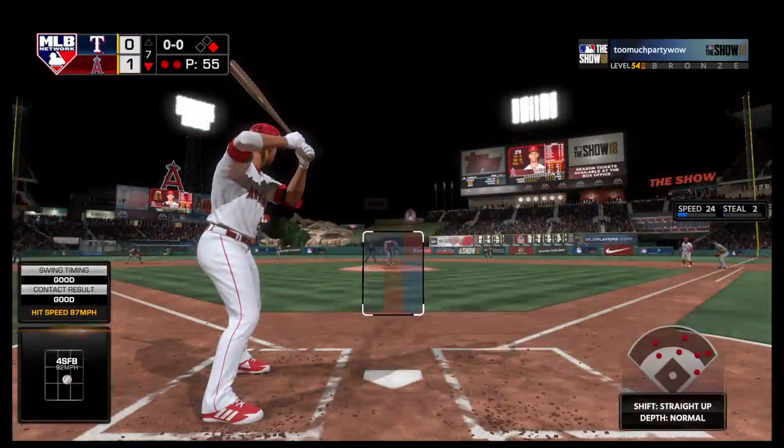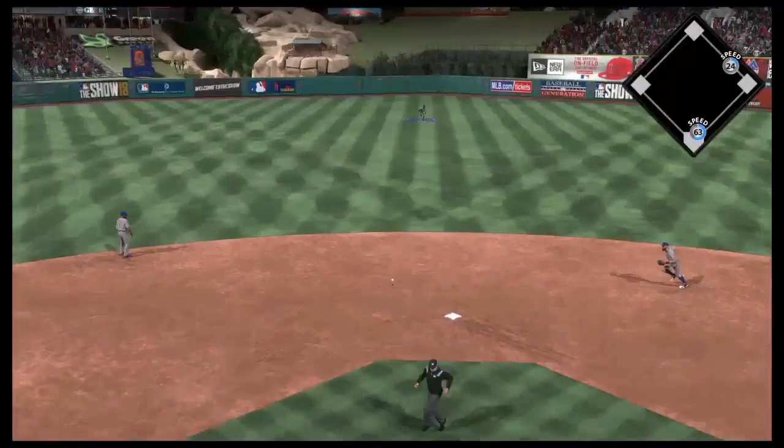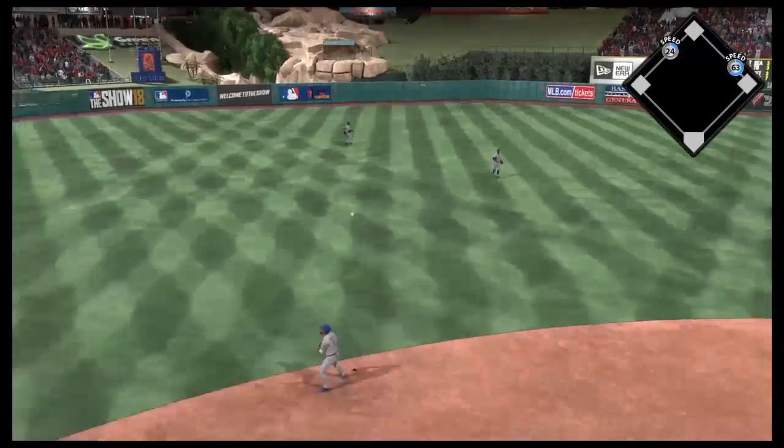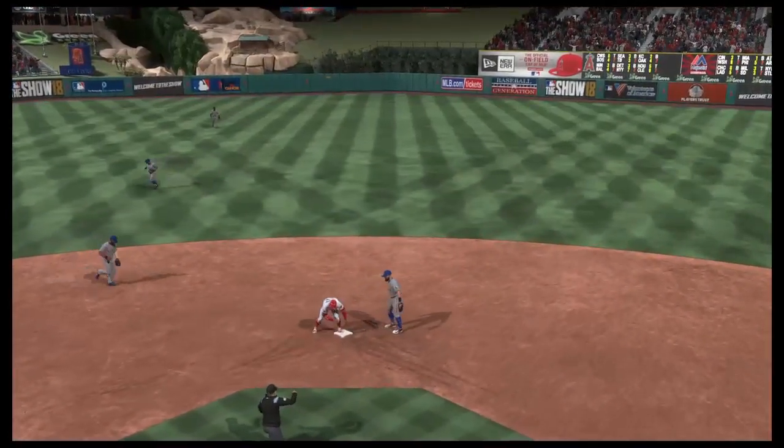Digging in once again, Andrelton Simmons, a hit in 2 tries for him so far. Back up the middle and in for a base hit. Throw into third. And they've got him hung up out there between second and third. And he'll try.